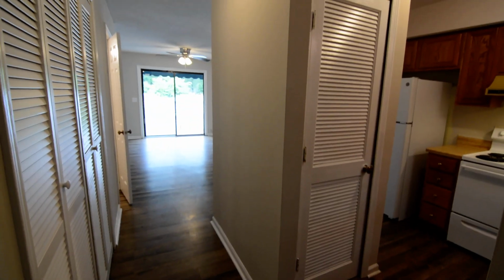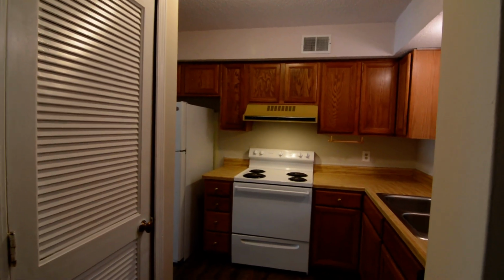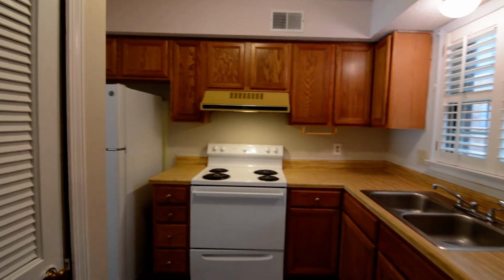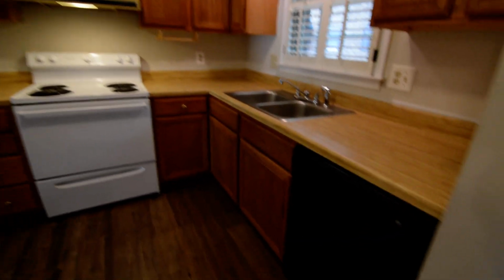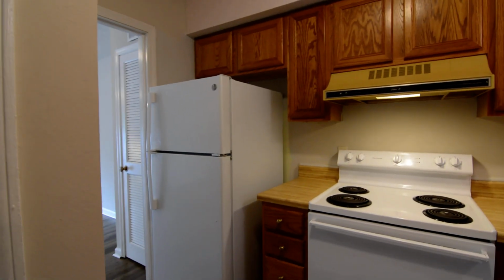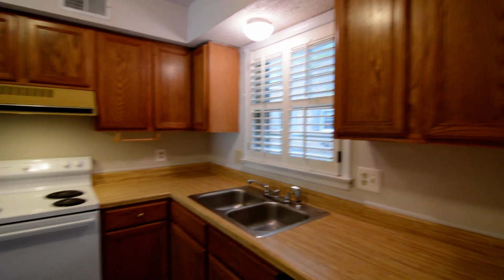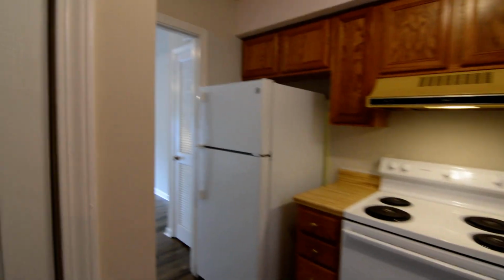So as soon as we get inside, you notice that we have luxury vinyl plank flooring throughout the main level. It is in the bathroom upstairs as well. You have a kitchen off of the foyer to your right. You have an included dishwasher, electric stove, and refrigerator just around the corner there. And then a window looking out from under the kitchen sink with some plantation shutters, wood cabinets, and also a storage pantry there as well.